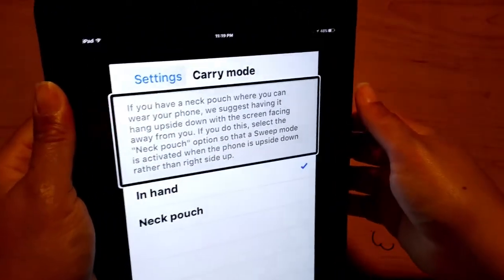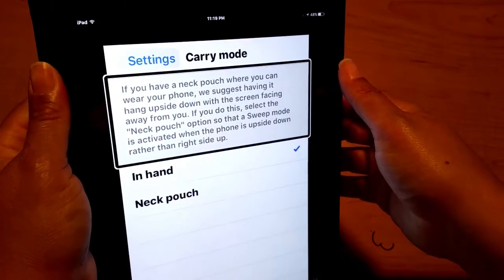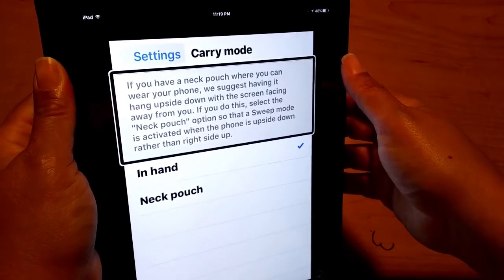If you have a neck pouch where you can wear your phone, we suggest having it hang upside down with the screen facing away from you. If you do this, select the neck pouch option so that sweep mode is activated when the phone is upside down rather than right side up.